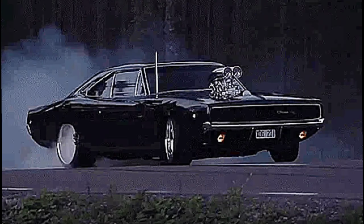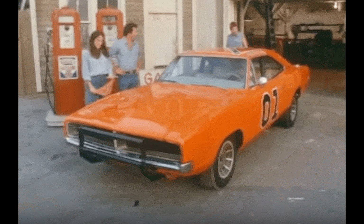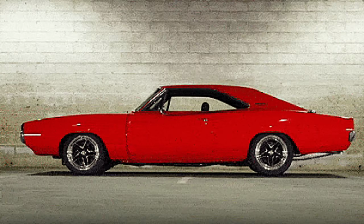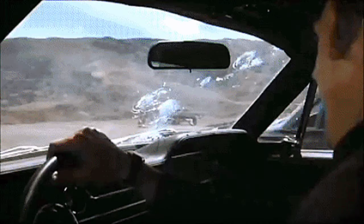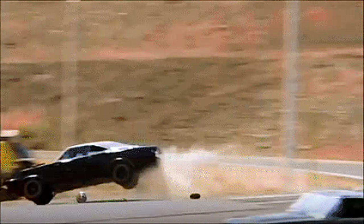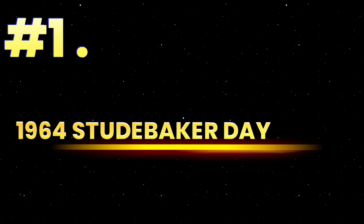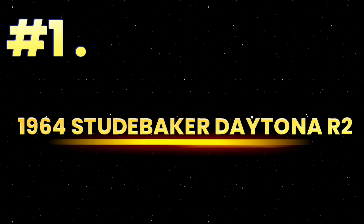Until now. Because in this video, we're unlocking the vault, revealing the 8 unknown sleeper cars of the 1960s, cars you were never supposed to remember. But once you see what they were capable of, you'll never trust a boring classic again. Let's begin. Number 1: 1964 Studebaker Daytona R2.